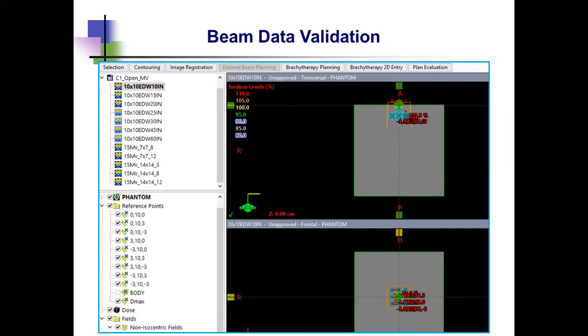Our difference was within 2%, but it may be within 3%, it is okay. You don't need to configure the enhanced dynamic wedges. It will be automatically incorporated in the system. So you just need to provide the open field data to the EDW module, and the system will automatically incorporate or configure the enhanced dynamic wedges.